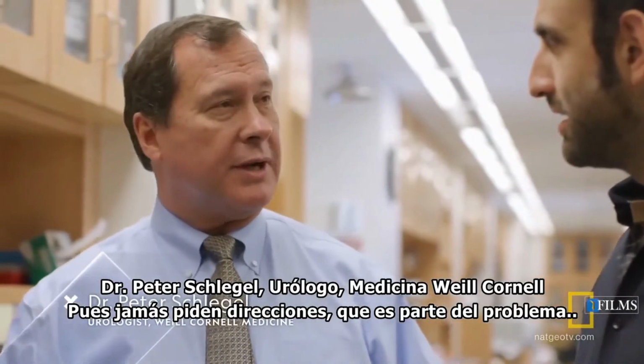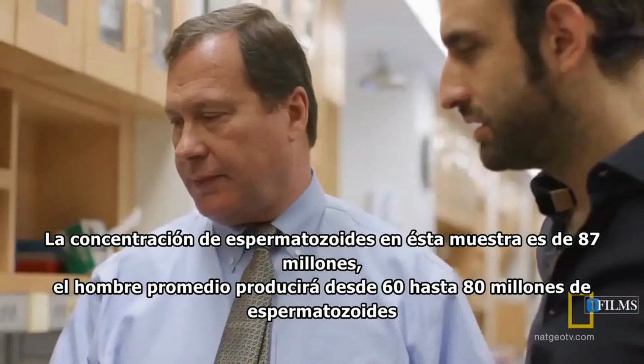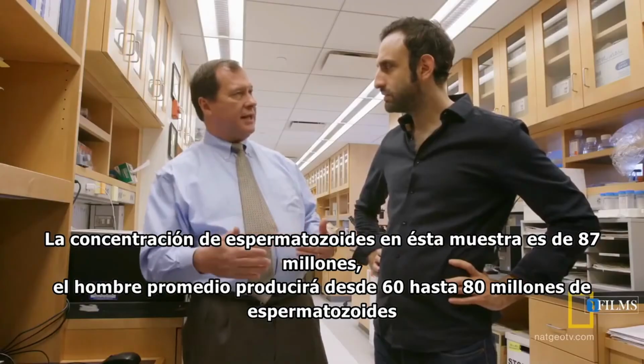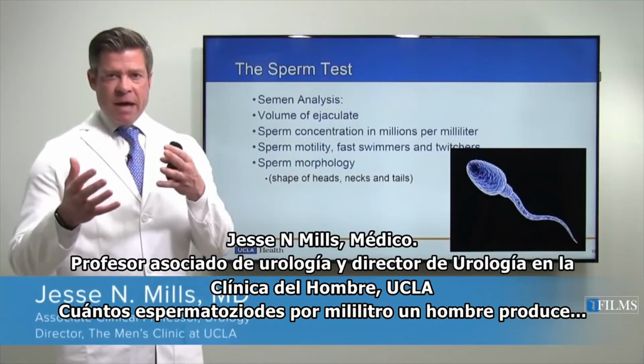Well, they never asked for directions, which is part of the problem. The concentration of sperm in the sample is 87 million. The average man will have 60 to 80 million sperms. How much sperm per milliliter a man makes.